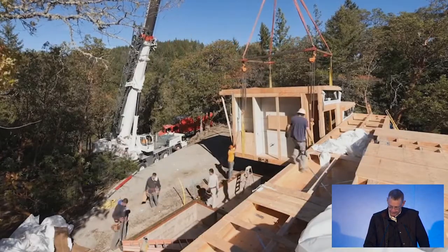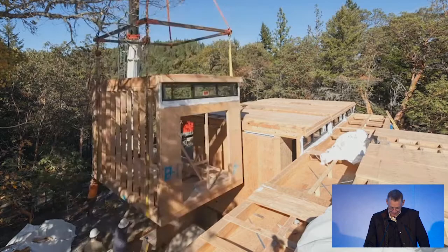Here you see a diagram. Well, I'll let that finish. Hold on a second.